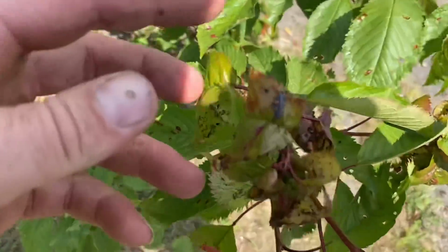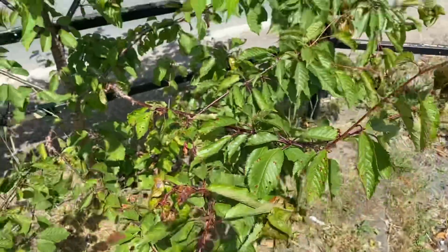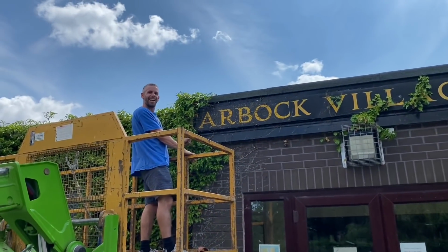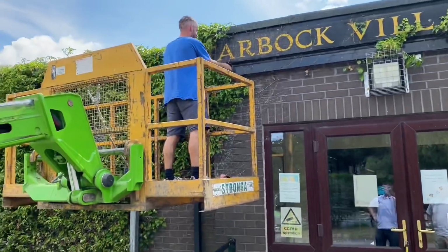Anyone know what bugs they are? A little cherry tree. There's that bloke from that YouTube channel. What's it called again? It's called Liverpool Adventure. And he's been adventurous today in a cherry picker.